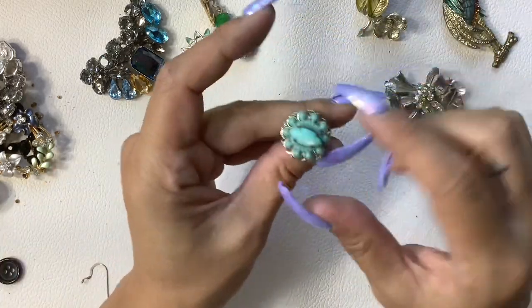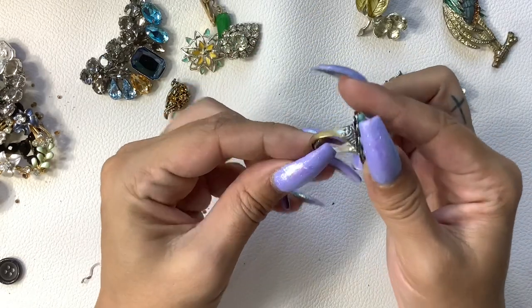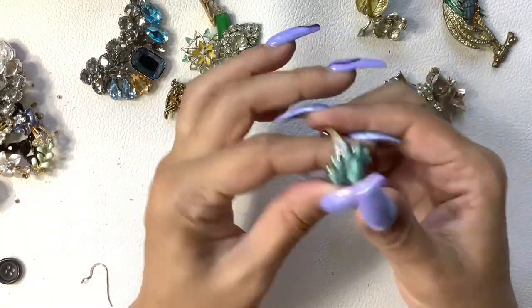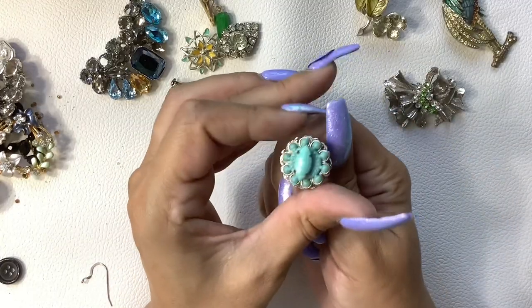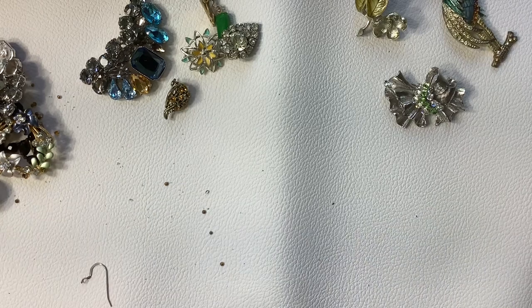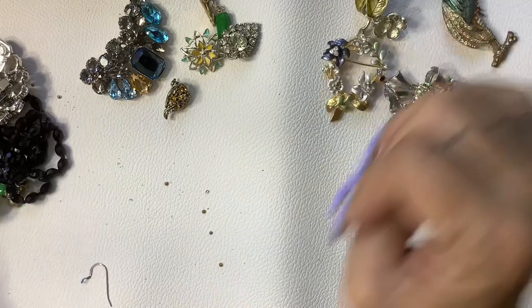There's this ring. Ooh, that has a lot of wear. It's adjustable, so it'll fit any size. With the blue, oh, it spins. I don't know if it's supposed to do that, but we'll just do 4 on that one. There's a button, we'll toss that. There's a brooch, we'll put that to the side.